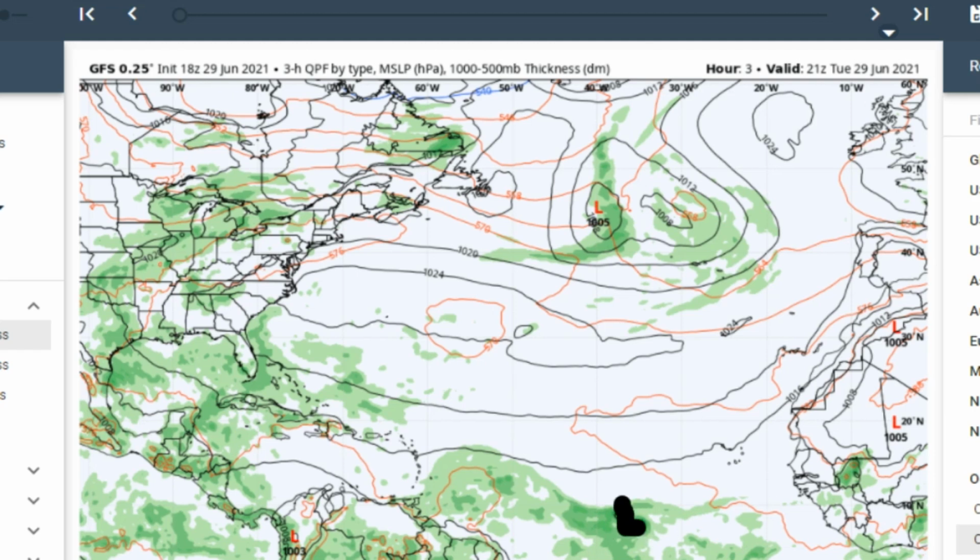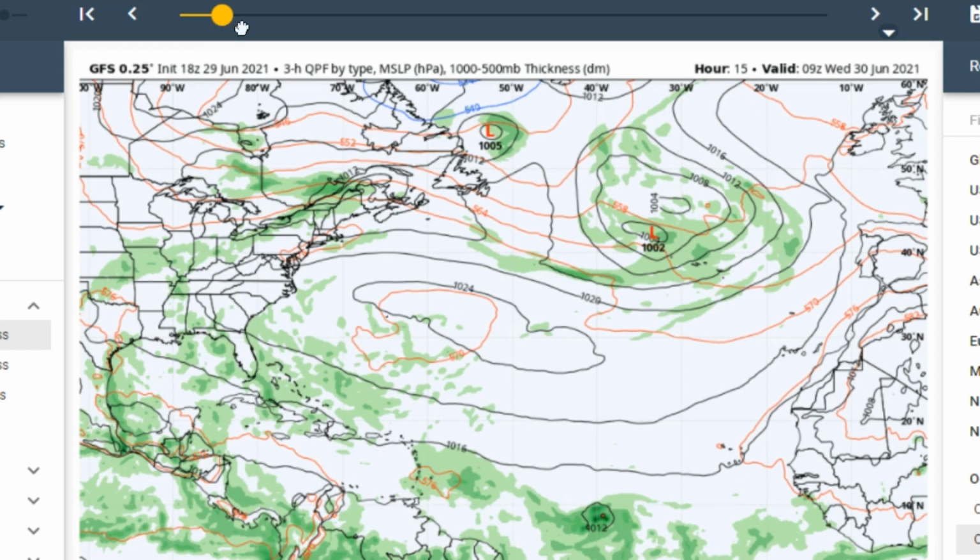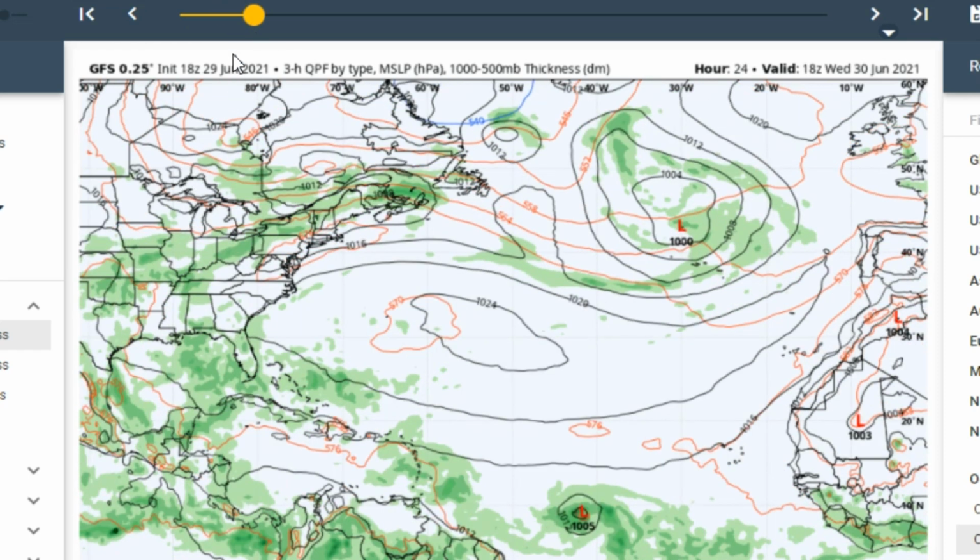I believe Invest 97L is at 1,009 millibars, which is not shabby. It's actually already lower than 95L, and it's been an Invest for less than 12 hours, or I think basically a little bit more. But as we get into the next 24 hours, the GFS wants to have this at 1,005 millibars. So the next 24 hours is basically at 7 o'clock. So that gives it still a lot more time to actually become a system. But obviously, we have to have the advisory gap, which is 6 hours. So 1,005 millibars by tomorrow evening. So it could definitely become a tropical depression by tomorrow.